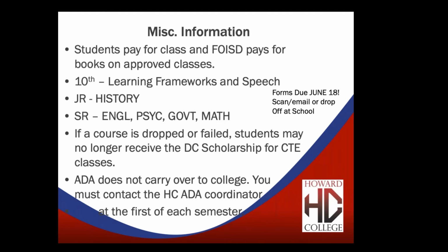If you have special accommodations that you receive at the high school, dyslexia, et cetera, you do have to contact the Howard College ADA coordinator at the beginning of each semester to see what special accommodations may be met for college purposes. Again, they do not carry over. You have to do it every single semester.